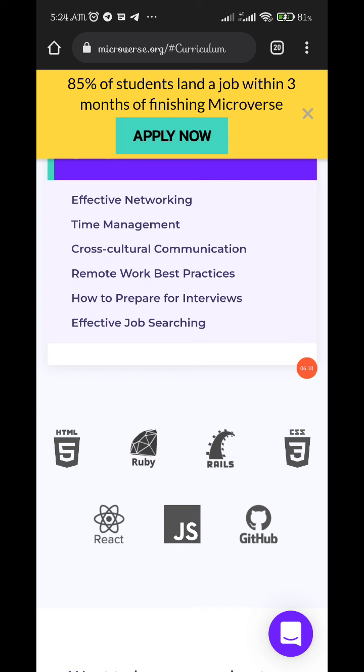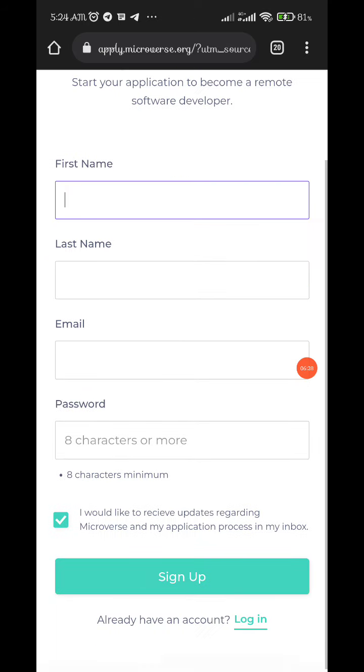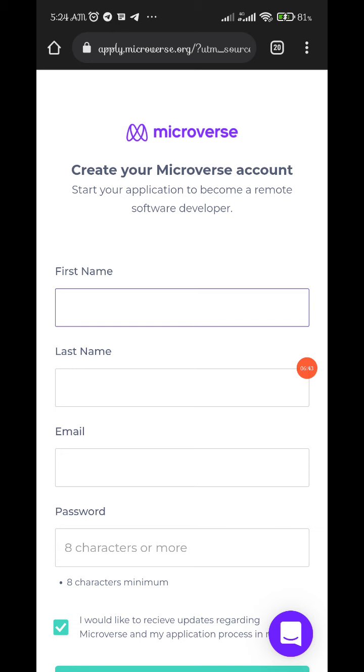Once you feel okay, I'm very interested, you click on apply now. It's very easy to apply. You input everything, your name and everything, and you sign up. Once you sign up, it will take you to where you see their curriculum in detail. Then it will ask you when you wish to start. It also asks you if you have all it takes, maybe to cover the cost of all you might be needing.